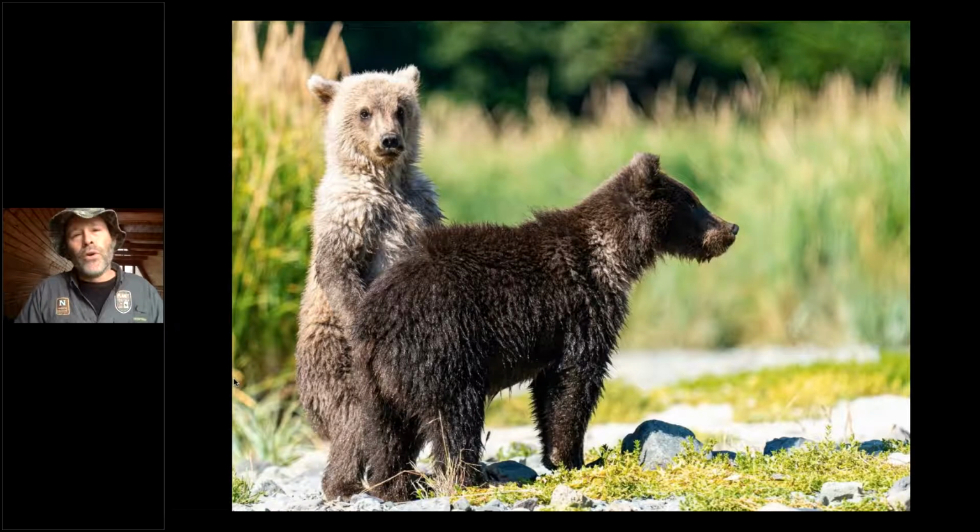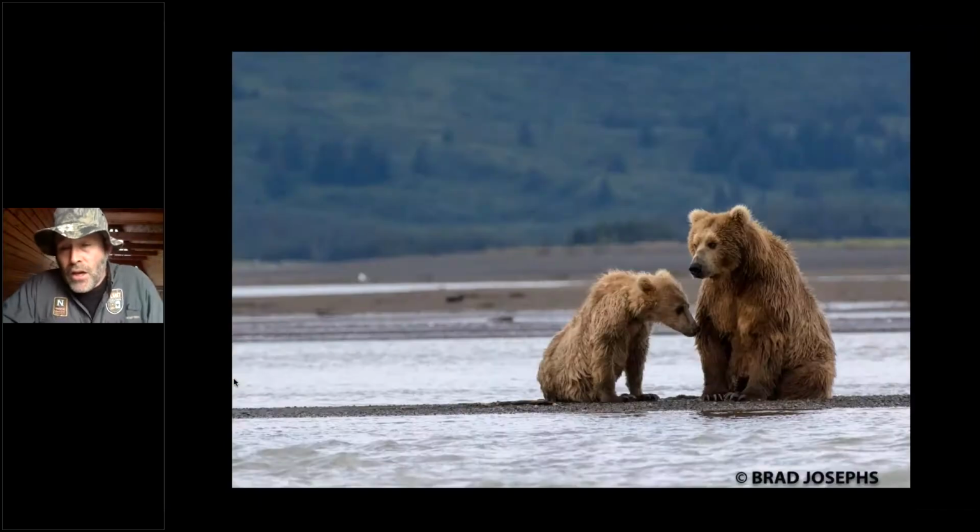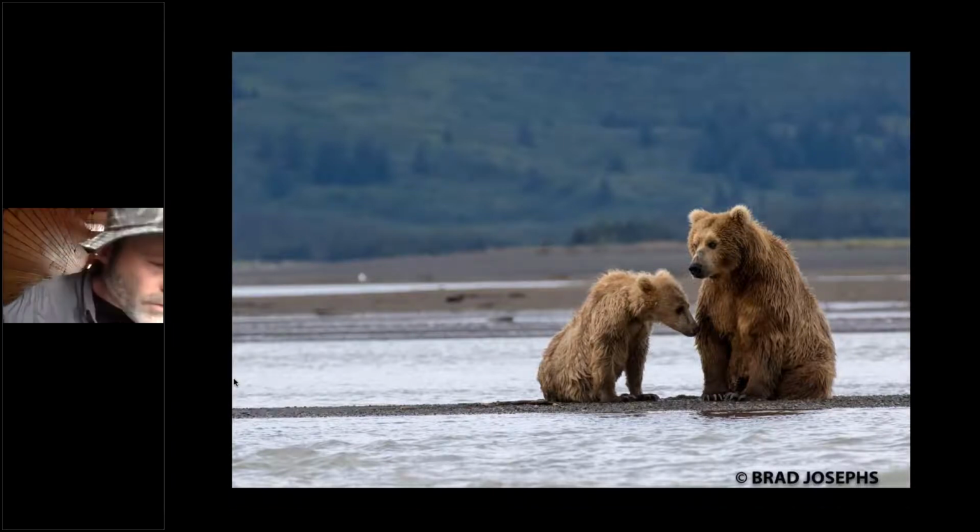What we want to do is fade away into the background to where they don't even notice us anymore. Then that is when the bears trust you. They feel comfortable enough to be around, and you can get the rest of these behaviors. One of the best is nursing. Nursing takes place only when the female is feeling very safe.